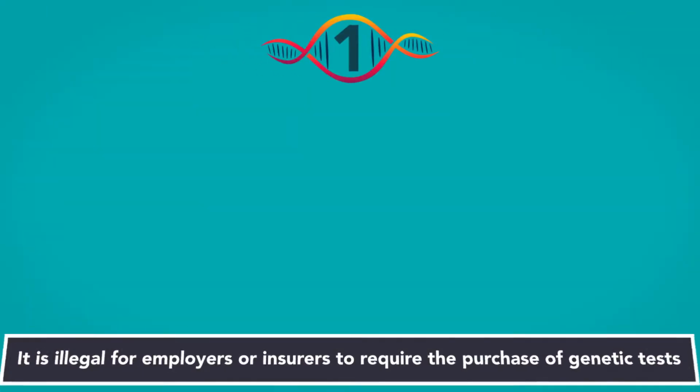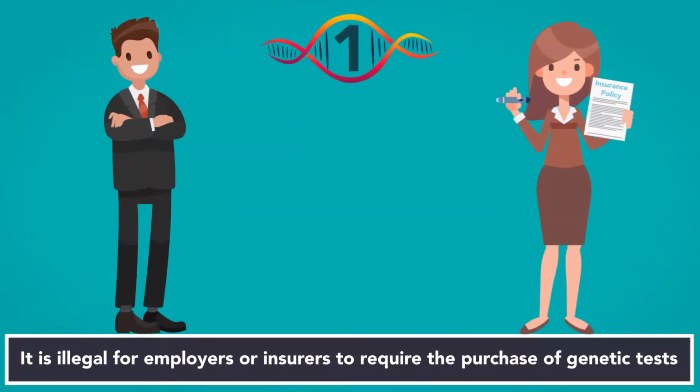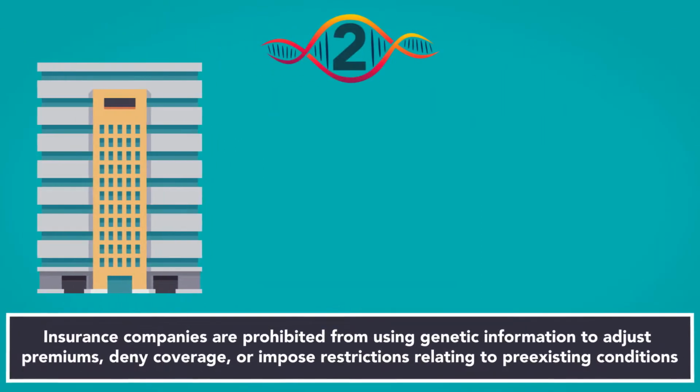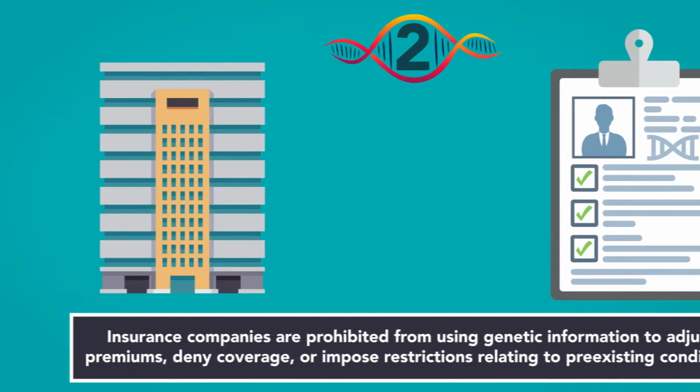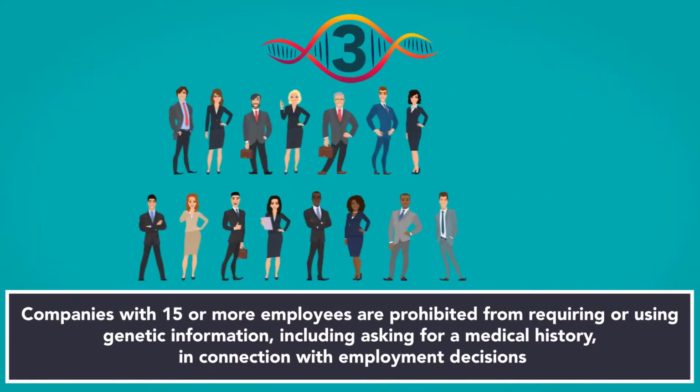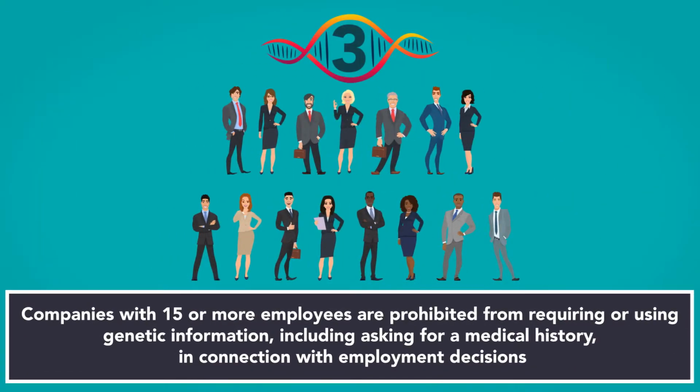1. It is illegal for employers or insurers to require the purchase of genetic tests. 2. Insurance companies are prohibited from using genetic information to adjust premiums, deny coverage, or impose restrictions relating to pre-existing conditions. And 3, companies with 15 or more employees are prohibited from requiring or using genetic information, including asking for a medical history, in connection with employment decisions.